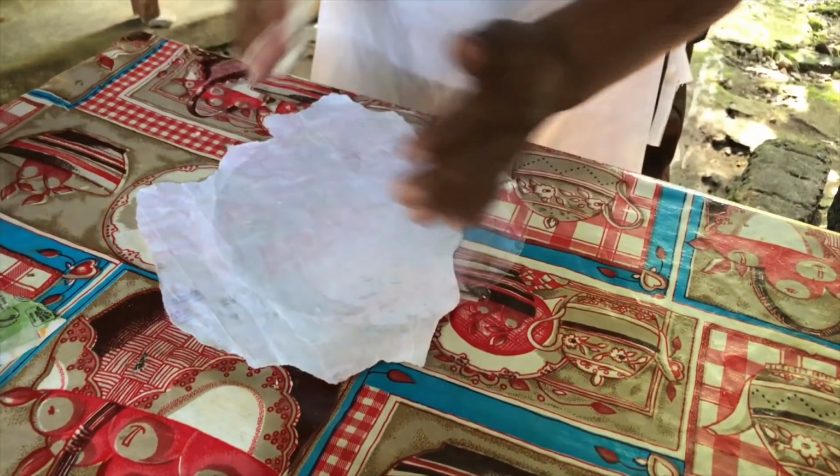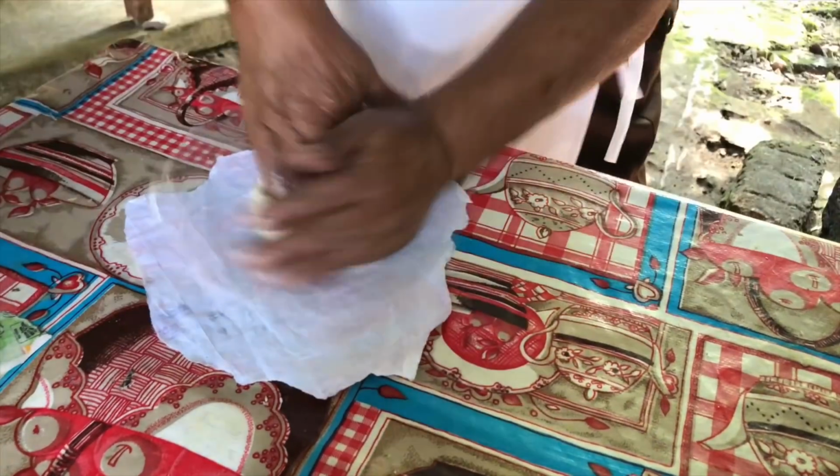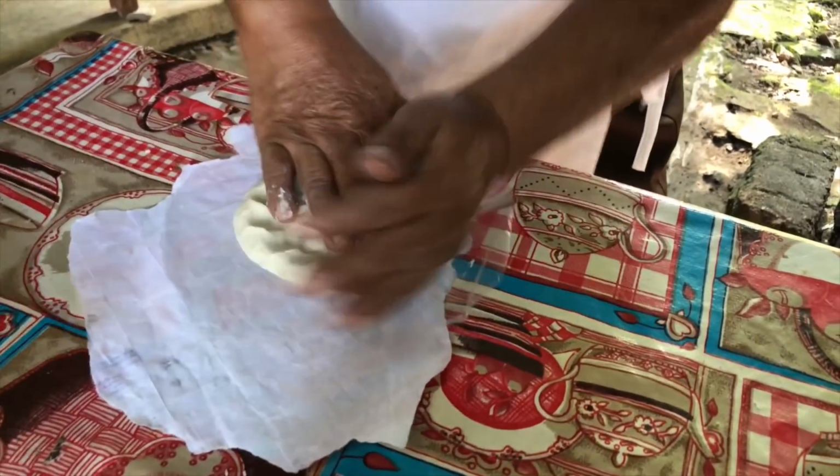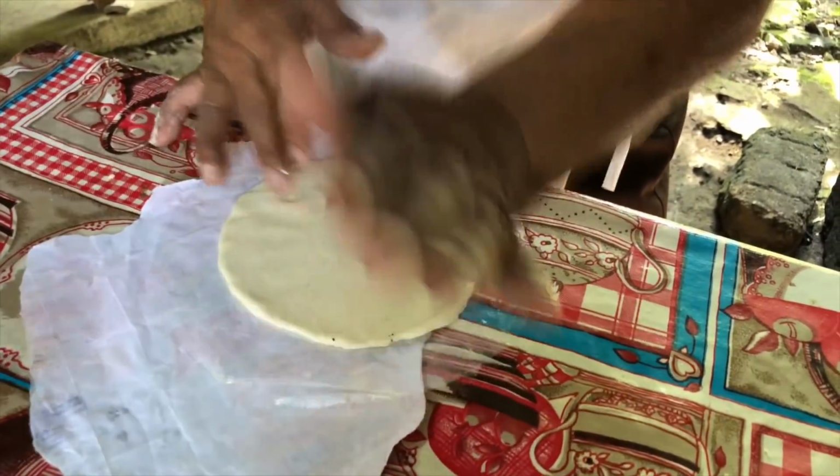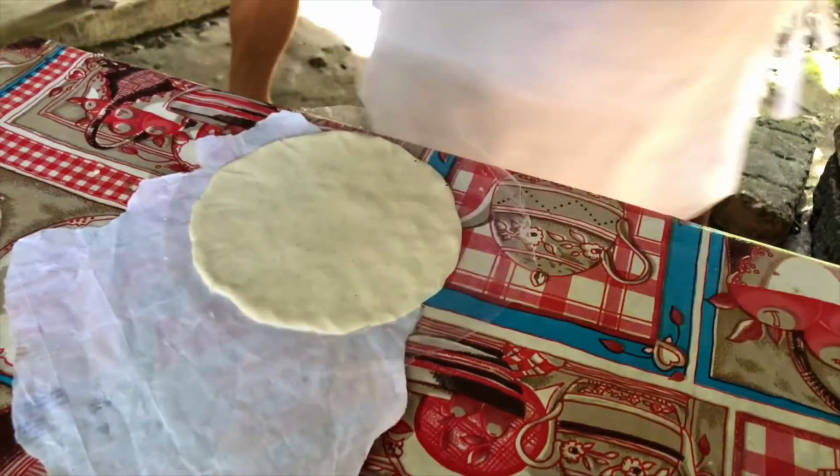Okay, like this, you have to get a little wet, like this, in your fingers. I keep messing up.